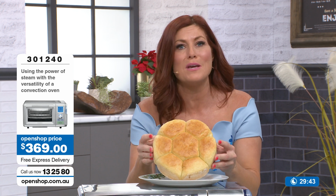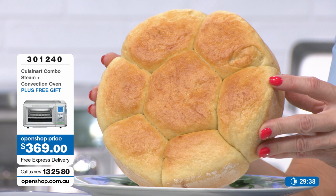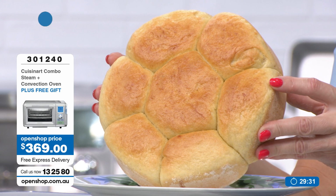Homemade fresh bread. It could be soy linseed. It could be spelt bread. It could be gluten-free bread. You know what you're putting in. You know what's getting done. And there is nothing in the world as good as fresh homemade bread.